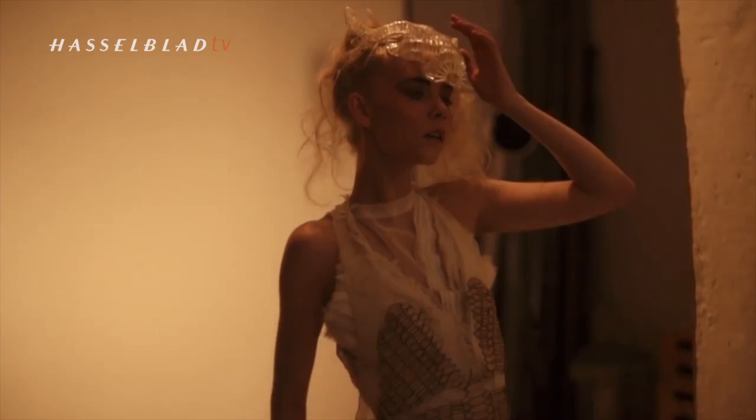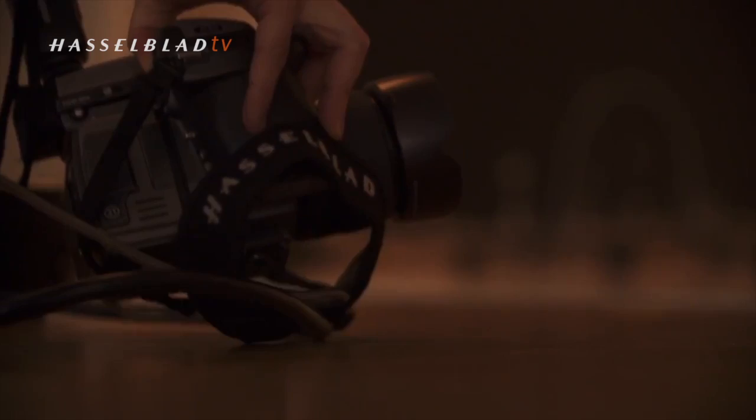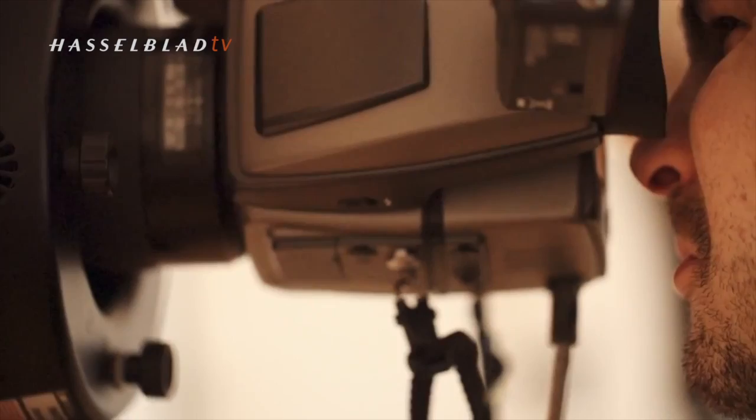Equipment-wise, I always rely on the Hasselblad system. Basically, it produces the most outstanding image quality. It's a system that just works flawlessly together without trying to match different lenses with different cameras. Everything just works as it should.